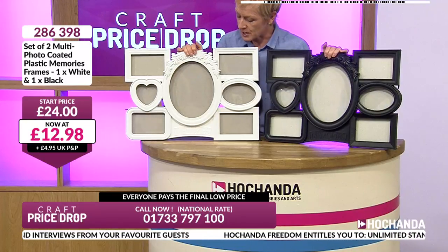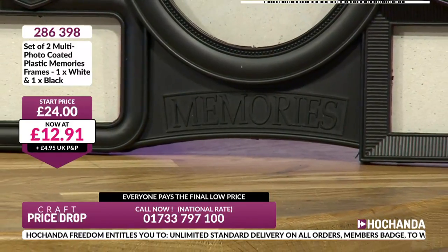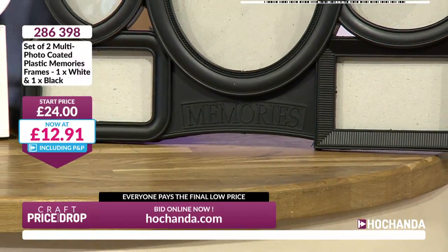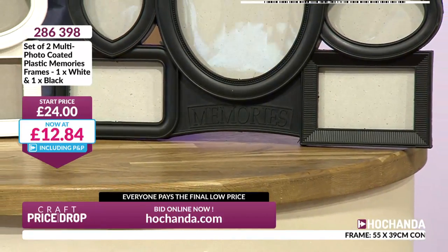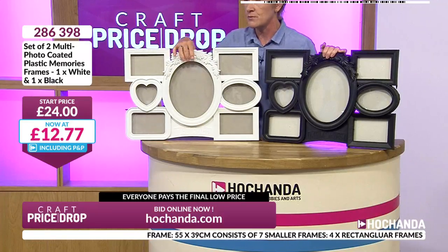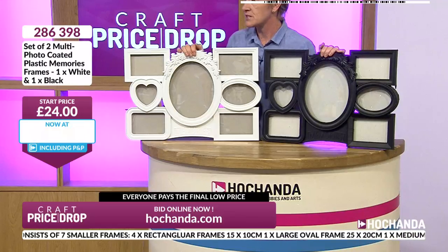If someone's got a 60th coming up, or a wedding anniversary, or maybe they're 21, or maybe they're 40 or 30, a special age, 16 even, why don't you get photographs? You could even just get photocopies of them, really, and place them in the frames and then put them around your party area, so you've got all different pictures of them. Now, Freedom members, that's a delivered price, £12.77.